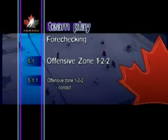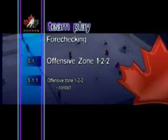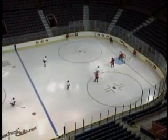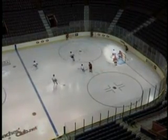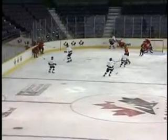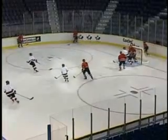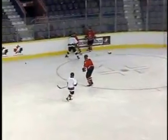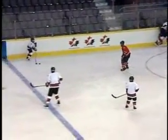Offensive zone 1-2-2, contact. On a 1-2-2 forecheck in the offensive zone, F1 takes an inside-out route to make contact with the puck carrier. F2 stays on the defensive side of the offensive anchor, but is prepared to jump to the corner if F1 forces a turnover. F3 stays high in the middle of the ice. D1 and D2 maintain optimal defensive gap while moving up to the blue line.